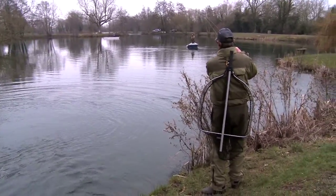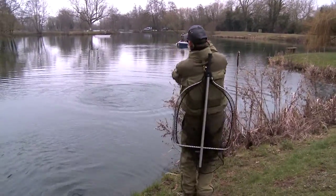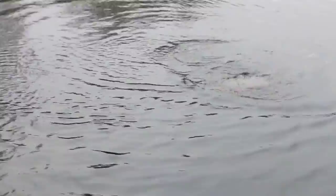I never get tired of watching big fish, especially fish of this size, especially here at Lechlade. They're stunning fish.